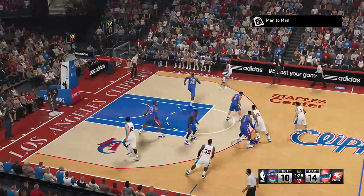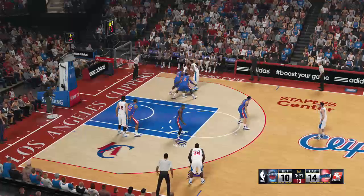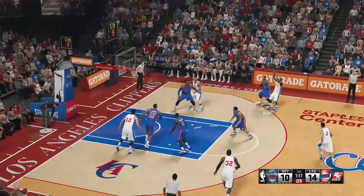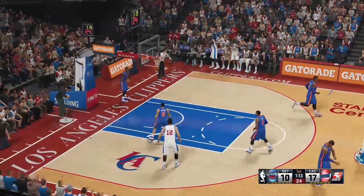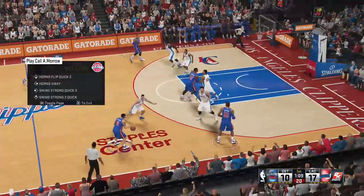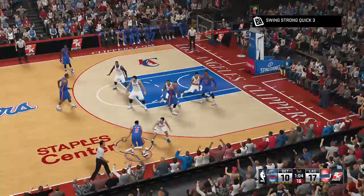Parker with it. Now Beal defending. Bradley kicks to Parker. Back to Bradley. And he's good on the 3-ball. And now a 7-point Clipper lead. That was simply a defensive breakdown there, Kevin. He was all alone for that shot. It was a warm-up jumper.